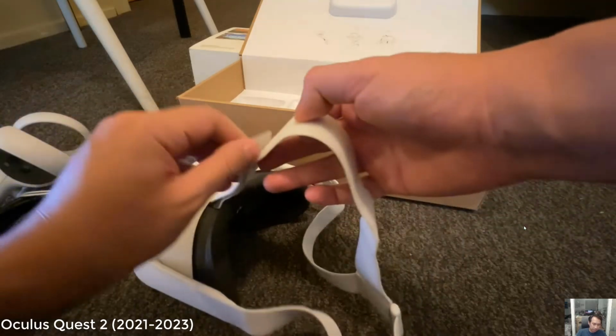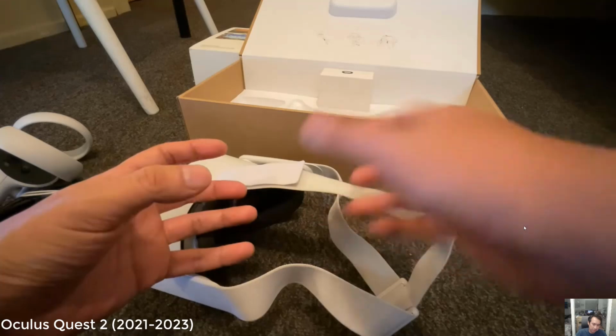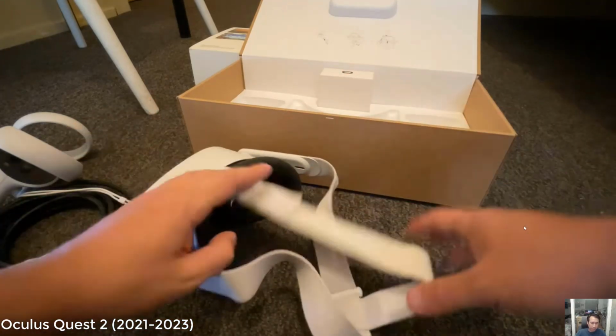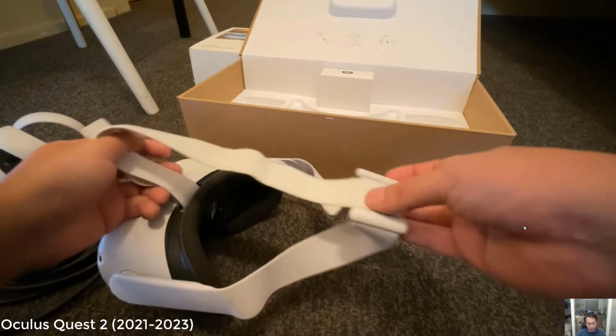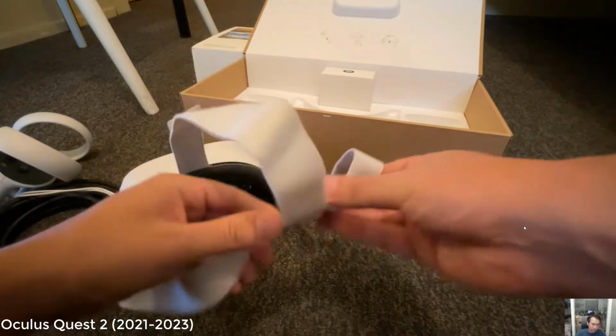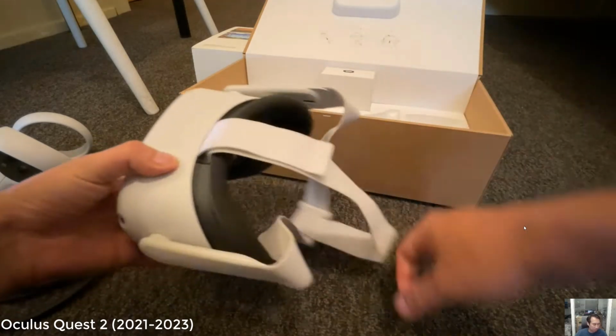I was totally on a VR headset spree at the time because it was during the pandemic. During the lockdown, I was looking at a whole bunch of VR headsets. So the next one I got was the Oculus Quest 2. This one was pretty affordable, honestly. It's one of the best value headsets, I would say, for the money, at least for the next couple of years, because I think it was only $300 or something like that.